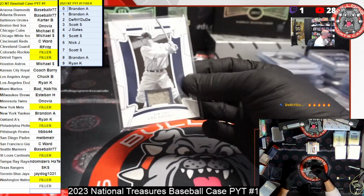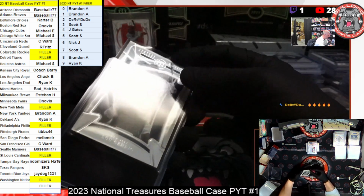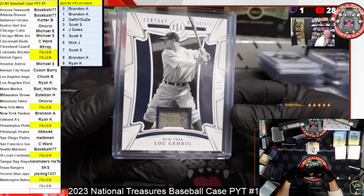Game worn Lou Gehrig. That's a nice one there. That's to 4, Brandon. The game used Gehrig to 4 is a sick hit there.